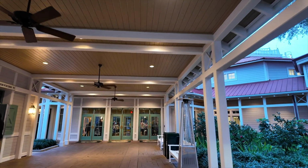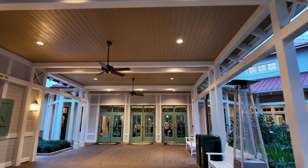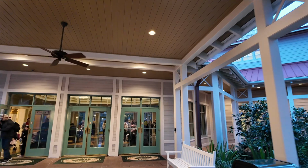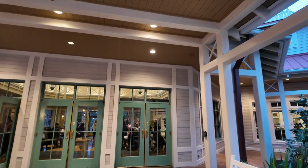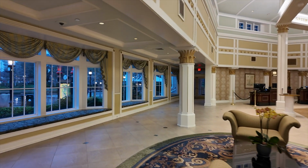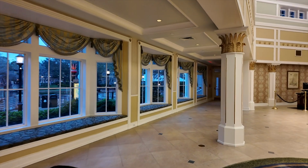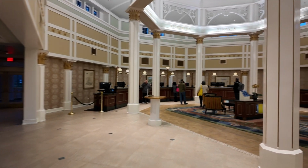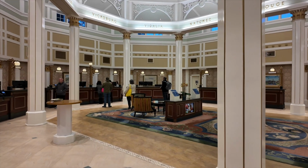All right, and here's where you check in. You got bell servicers for your luggage, and here's the way in. Looks pretty busy. All right, so checking out here is the lobby. Pretty neat. Really nice and classy. You got your seats here, and this is where you go and drop off all your luggage and the strollers.